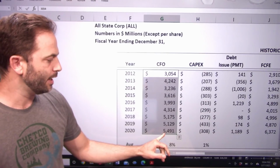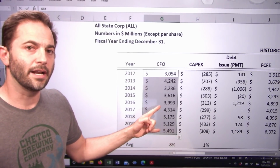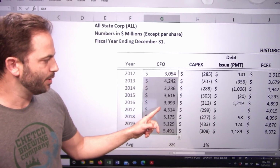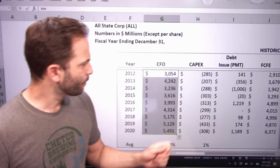But they went from $3 billion to $5.5 billion. It looks like recently they've really had a run up in profitability. Here, they sit in this $3 to $4 billion range, but then here they jump up to 5.5. So it's nice to see good continued growth.